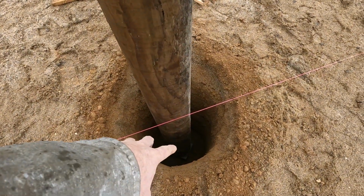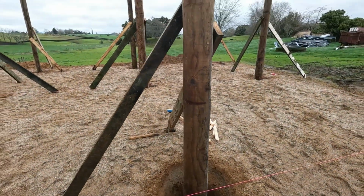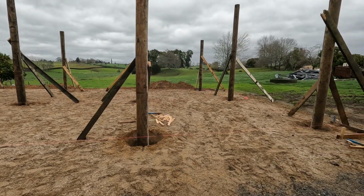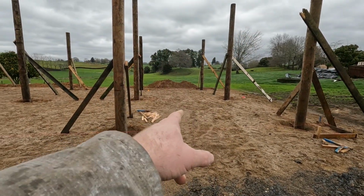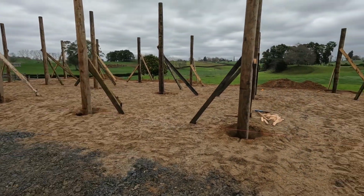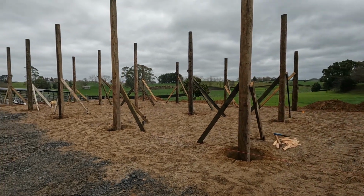So they're all sitting on blocks down there just so the concrete can get under them and get a nice good footing. But I think what they're going to do is just drive the concrete truck in here, or every second base in there, and the middle one and the end one, and then they don't have to wheelbarrow anything. But it's looking mint. Check that out.